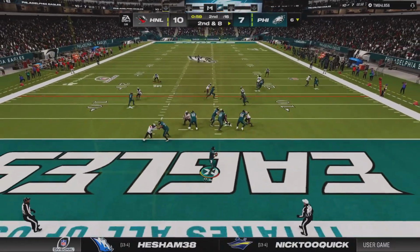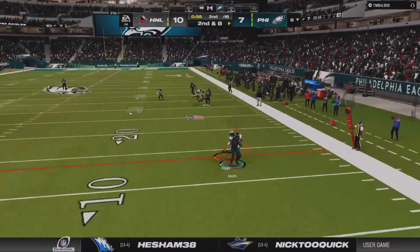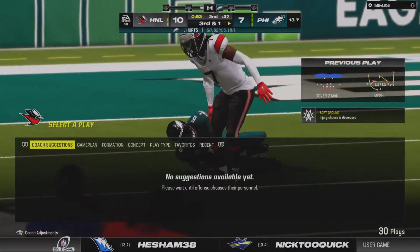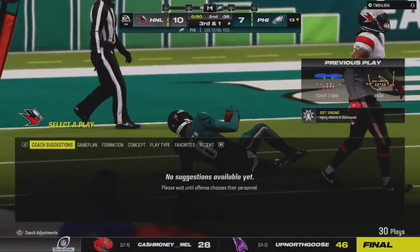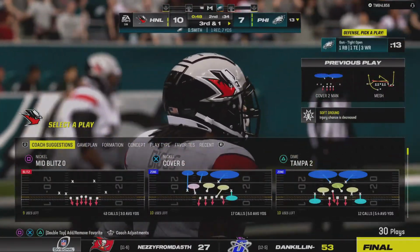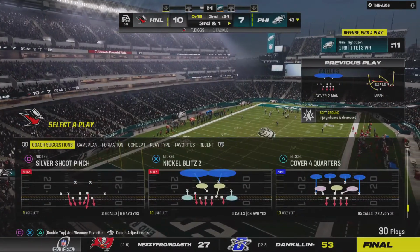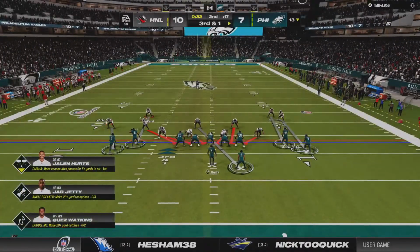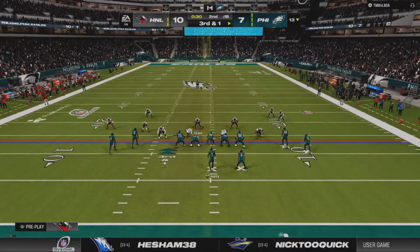Throwing is Hurts. Open man, that's Devontae Smith. That's good. The completion there for 7 yards. And now 1 yard to go on third down. Brings up 3rd and 1. So they just need 1 yard here to pick up the first down.